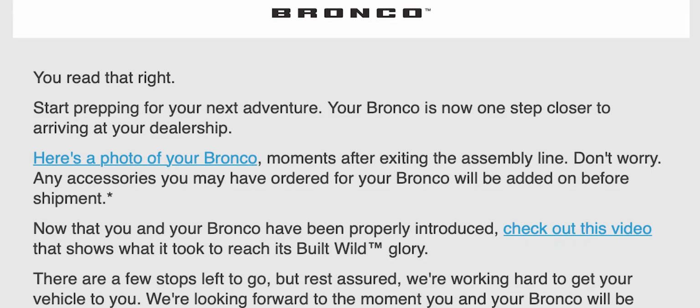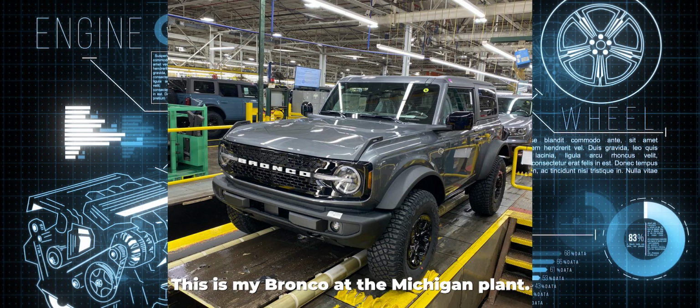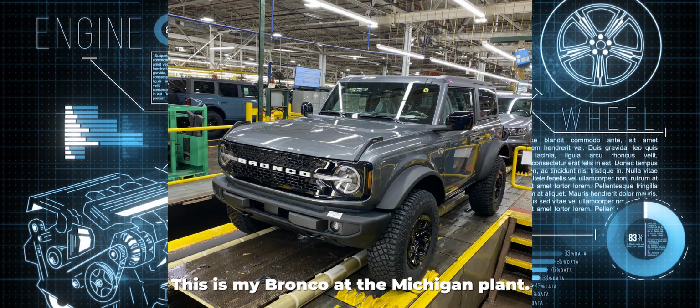They do point out that even though this is an assembly line picture, any extras or any accessories that you ordered with your Bronco may not be on it at that time. And I did notice that there were a couple little small minor things. I think the rooftop rails maybe weren't on my Bronco at the time. But really cool seeing the picture of it.